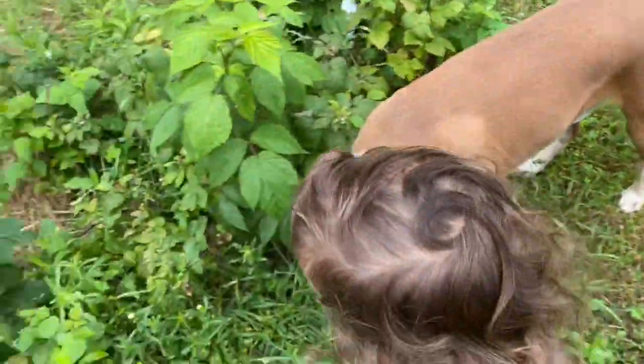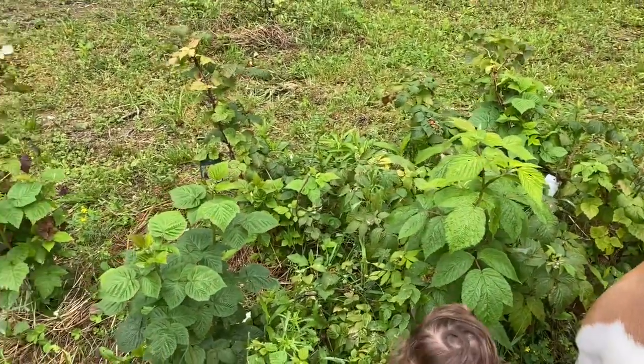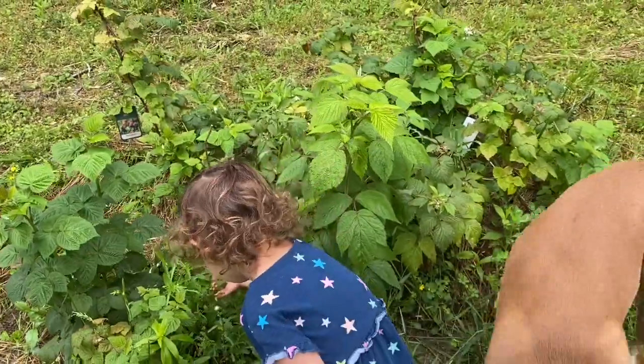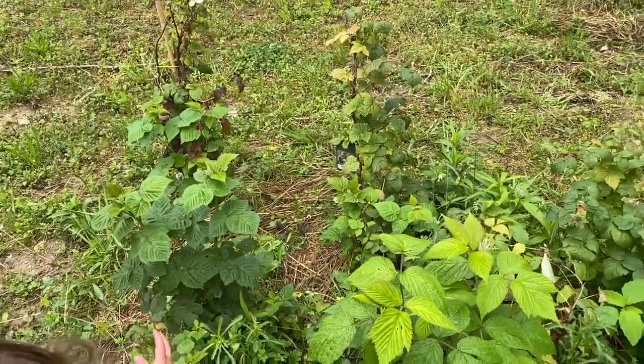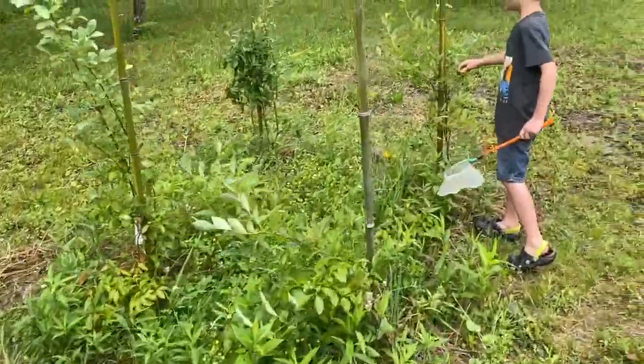Mom, did Mom? Wait, Luke, you didn't eat any? Oh, yeah. He already ate 2. Can I try one? Yeah, take this one. They're really good. Sour. They probably could have waited to be picked, but they're really good. Yeah, they're really sweet.